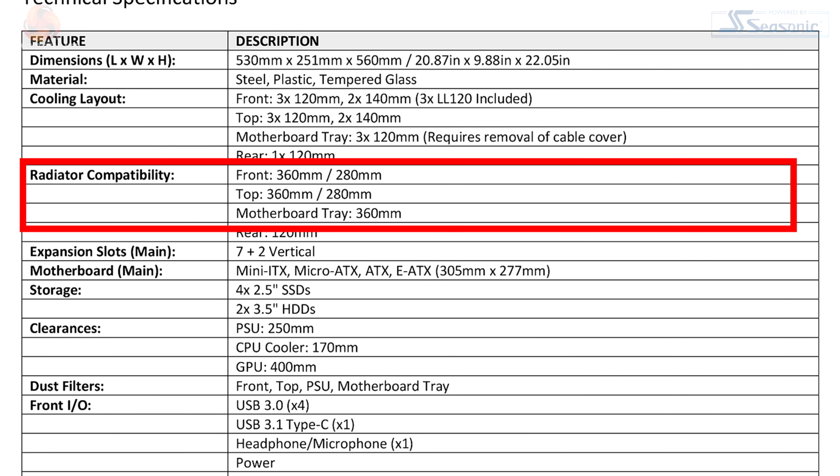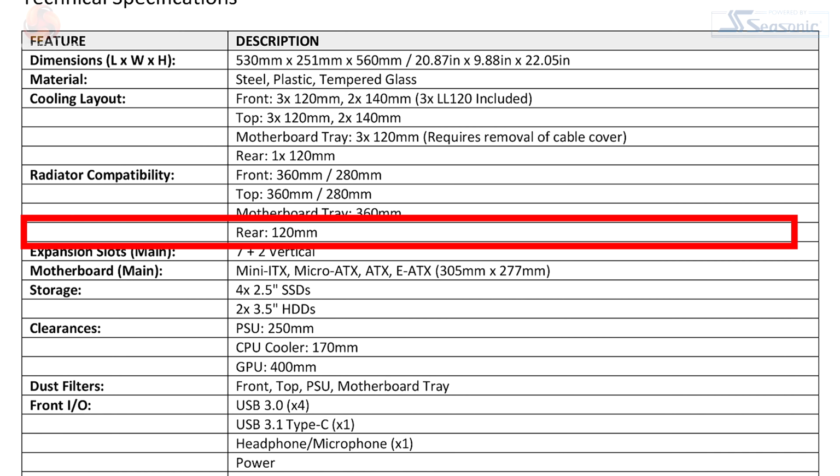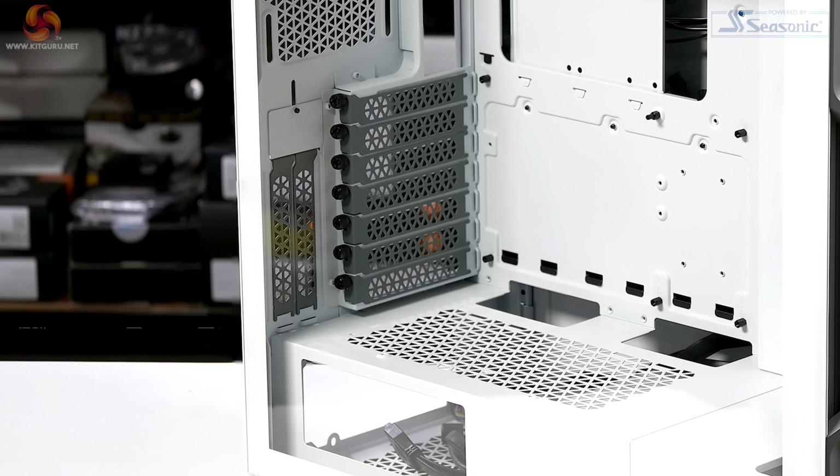The side position by the motherboard tray, a 360. If you're installing 360mm radiators, you need to choose either the front or the side position. You cannot install two 360s at the front and side simultaneously. At the rear you can install a 120, but it seems unlikely. Expansion slots: 7+2 if you want to go for a vertical GPU mount, but of course you'll need a riser.